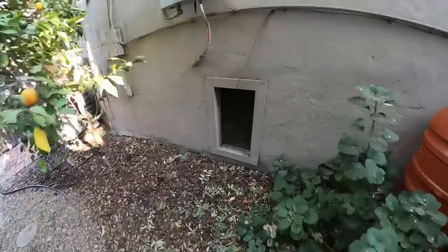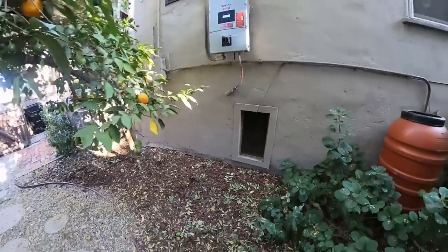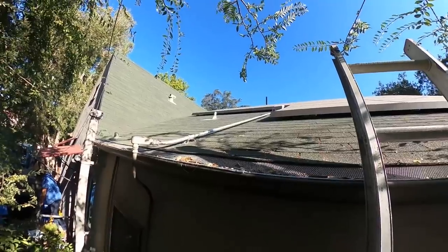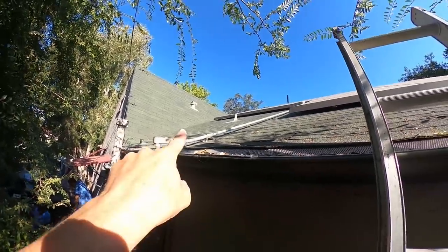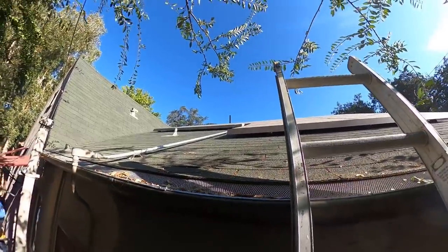So there's a crawl space right here. So we're going to have to remove this to access that crawl space. It looks like a pretty big one. All right, I'm going to head up to the roof. A little sketchy. It's got solar panels. So I'm going to have to walk up that ridge right there and then there's a vent right over there, so I'm gonna go check on those.